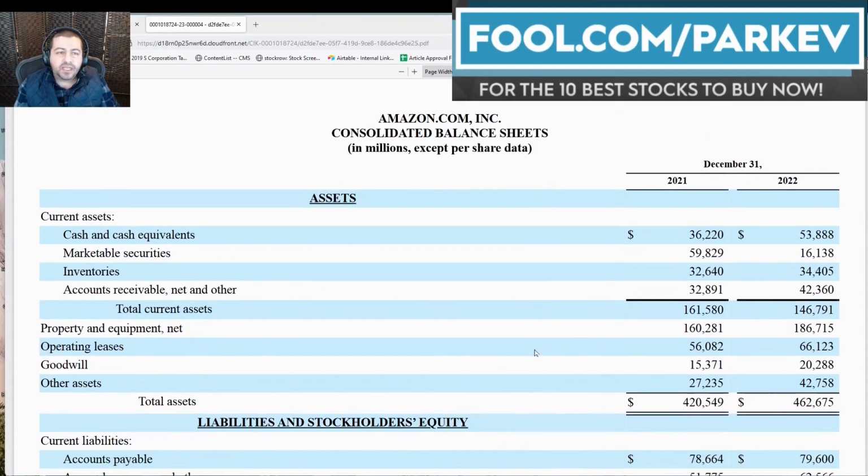Finally, let's look at Amazon's balance sheet, and looking at its cash balance. Its cash increased from 36 billion in 2021 to 53.9 billion in 2022. Total current assets decreased from 161 billion to 146 billion. However, total assets, including long-term assets, increased from 420 billion to 462.7 billion. So a nearly 10% increase in its total assets, mainly going to property and equipment, as we saw, growing from 160 billion to 186 billion.